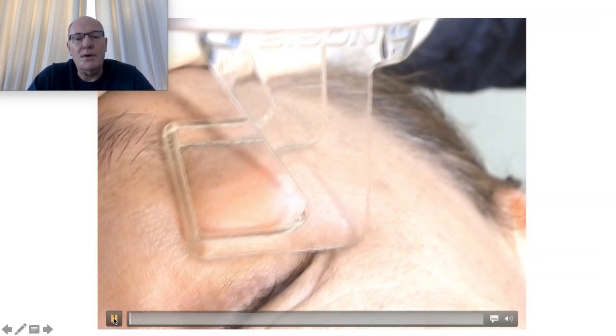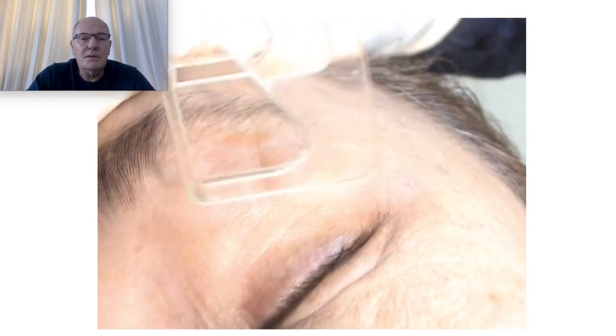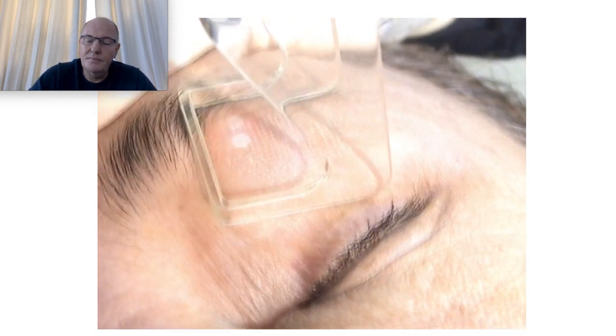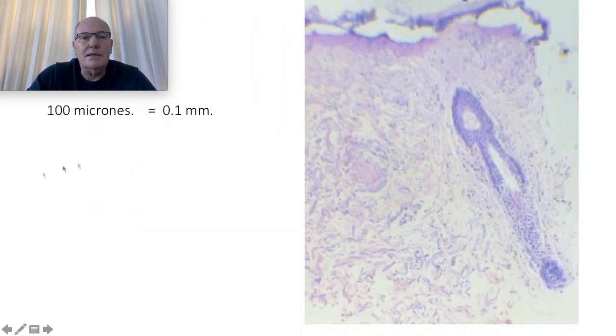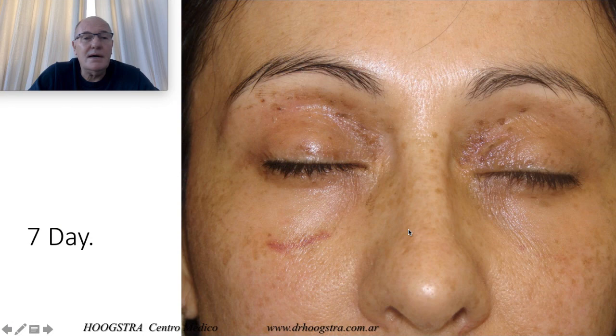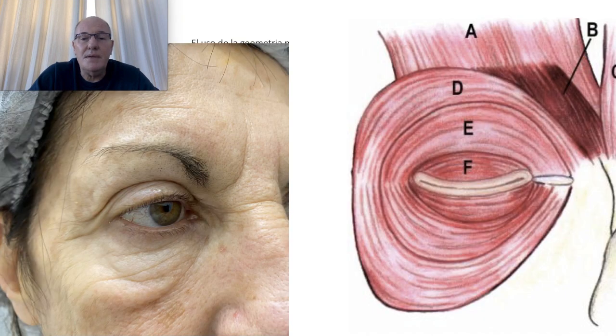Here we can see how I use the carbon dioxide laser, and just only remove the upper layer of the skin. This is how the upper layer of the skin is removed, and this is the collagenesis. For this reason, this patient 7 days after the procedure is in this way.